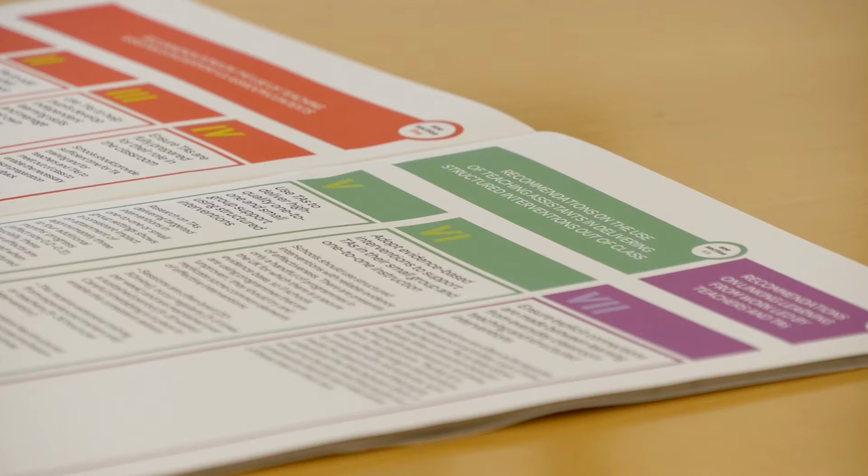Many schools choose to make delivering structured interventions part of a TA's job. Recommendations 5 and 6 give us very clear guidance here over what works. So recommendations 5 and 6 relate to using TAs to deliver high quality structured interventions.